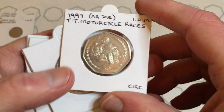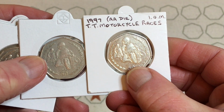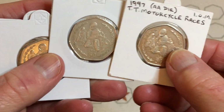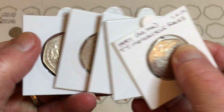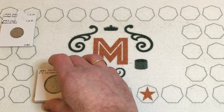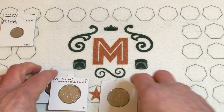Now, they're all exactly the same. It's the 1997 TT motorcycle races. Every one of them is an AA die. That was the only die that was actually used, apparently. However, they're all, again, in different positions. So we'll start off with the first 2.